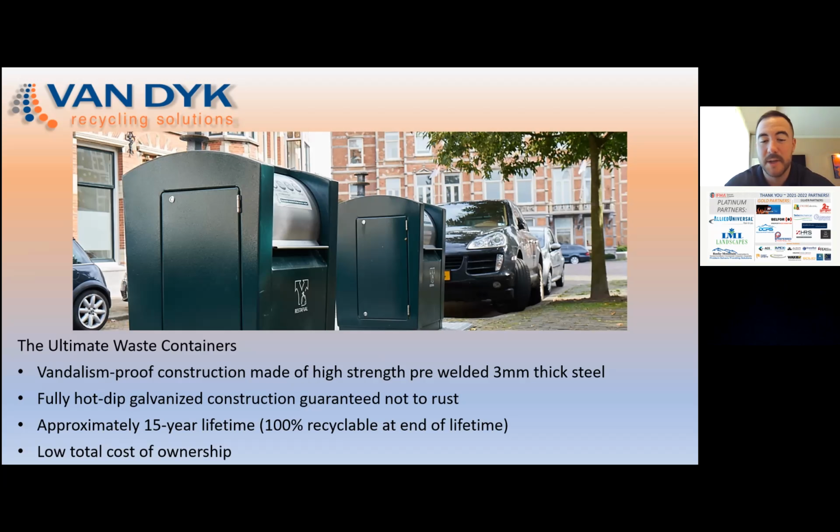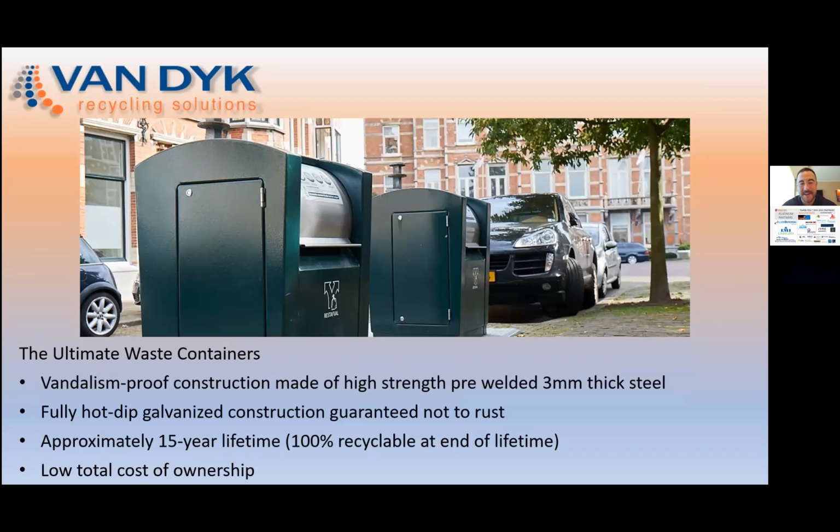When they do need to be replaced, if that time ever comes, they are 100% recyclable, the entire container at the end of the lifetime. So you can feel good about putting these on the ground, making a difference. The cost of ownership for these containers is really, really low. There's very few moving parts on them. Occasionally they need to be lubricated. And I recommend power washing the inside of the actual container at 6 to 12 month intervals, just to keep things clean, making sure nothing gunks up inside.